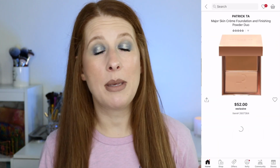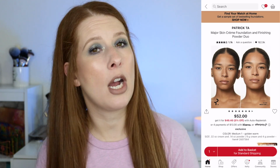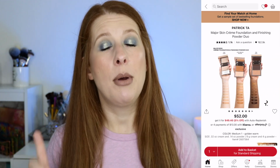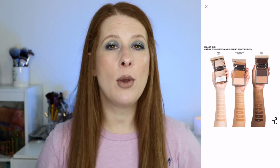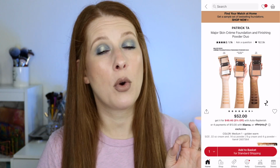I have to talk about Patrick Ta's foundation. I know this foundation was hit or miss for a lot of people. For me personally, it was a hit. It really looked beautiful on my dry skin. It gave me a dewy, glowy finish. I got more of a medium to buildable full coverage kind of look, and it lasted on the skin. You have to set it down, but overall, I was really, really pleased with it. If you have more normal to oily combo skin, I don't know that this would be a great one for you, but for my dry skin gals, I highly recommend that one.